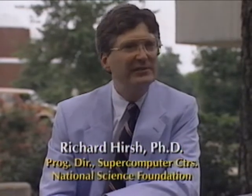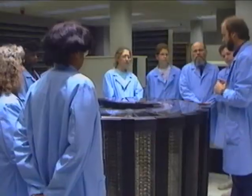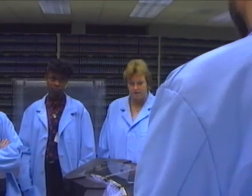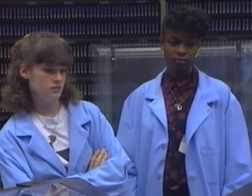The new way of doing science, using computers to get your solutions, has just taken hold among scientists themselves, but there's going to be a need in the future for more and more scientists to do this. And we feel the earlier we can get students involved in using computers and the supercomputers, the better off it'll be for the scientists themselves and for the country.